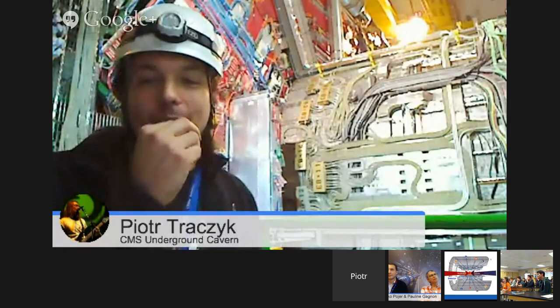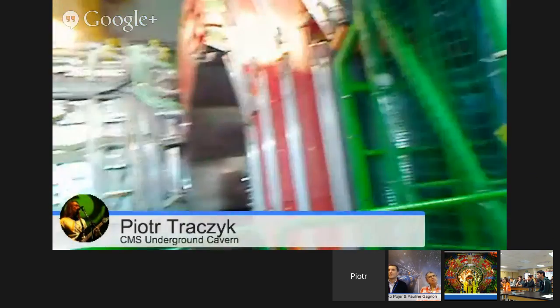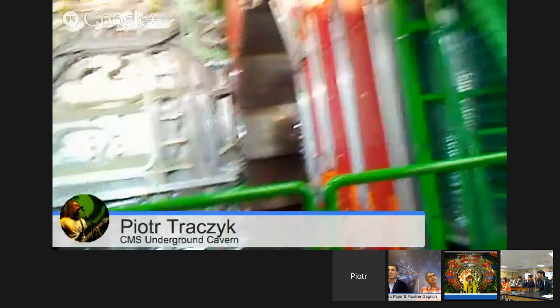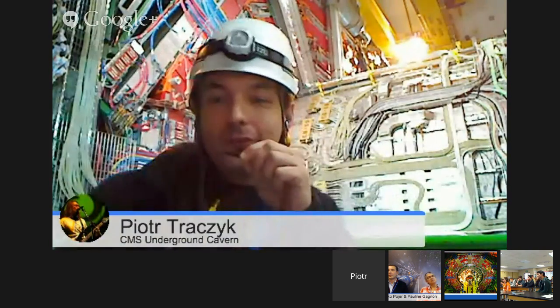Now, because it's impossible to get it on camera from where I'm standing, or sitting actually, I can try to sort of give you a look around. You can see a hole in this big circular structure. CMS is basically a cylinder that's 24 meters in length, 14 meters in diameter, and it weighs 14,000 metric tons, or 14 million kilograms.